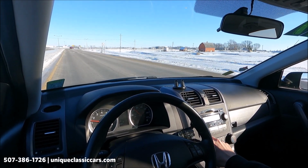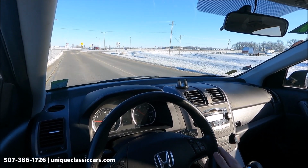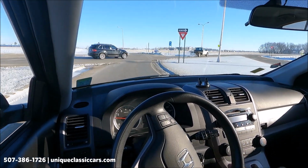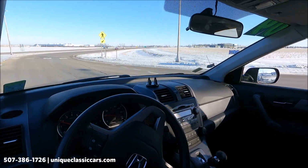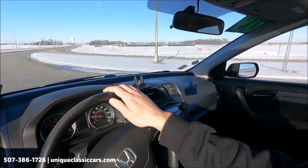Radio says enter code. Maybe Jay went over that in his video. Our gauges are working well. Looks like it says 157,000 miles. Still feels like a pretty new vehicle.